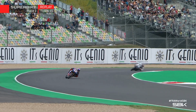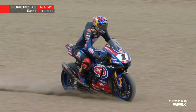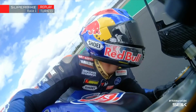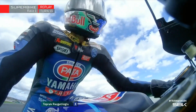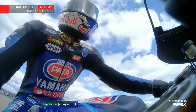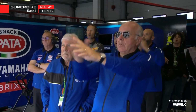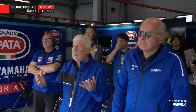This is coming through Imola, down in towards turn 13. You'd imagine. Ooh. Oh! And Toprak, in the end, doing well to avoid that being a whole lot worse than it eventually was. Yeah, and Toprak would have just then ditched that before it comes up towards the tyre barrier, just so that he's still able to recover it and try and get back on to score some points. But big tank slapping moment there on the entry to the corner. You can see for Toprak there, still pushing hard at this stage, so probably minimal damage done to the bike.